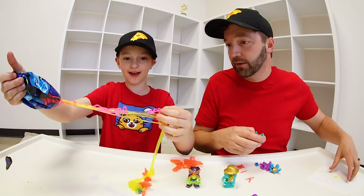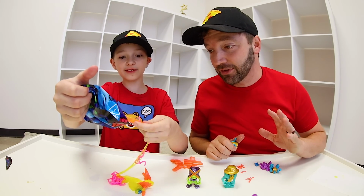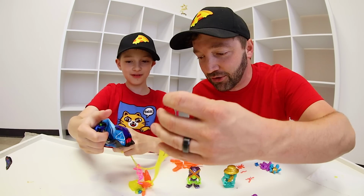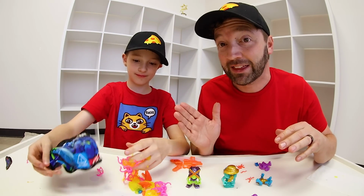What the heck? So many snakes. If you count the snakes... I don't even think these are snakes. It's like brains. Dude, there's so much of them. It just keeps coming. There were so many things in that bag.